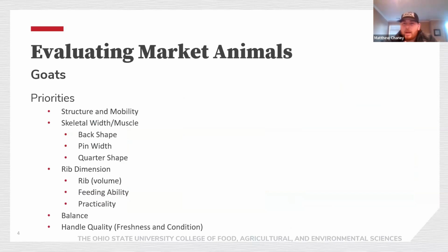So a lot of the priorities we're going to talk about are going to be very similar to what you guys would have just heard as well. And honestly, what Pressley was talking about in terms of skulls on some dairy goats there, in terms of your ideals, is very indicative to what you can kind of tell later on with that animal. So from a muscularity standpoint, a lot of skull shapes, even some eyes, some ocular shape is going to be extremely important as well. So when it comes to priorities, we're going to focus on structure, some sort of mobility. We're going to then try and add on as much muscularity as possible. So trying to make these animals have some sort of skeletal width to them. So whether that's back shape, some pin width, some quarter shape, some even kind of lower leg or glute shape as well is going to be very important.